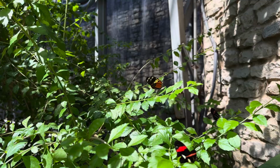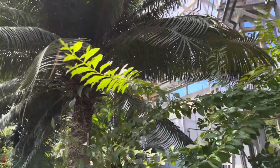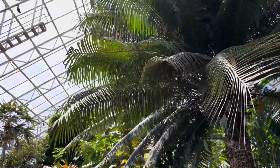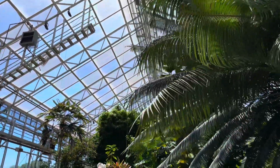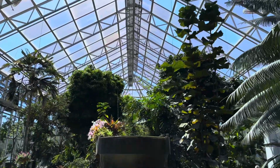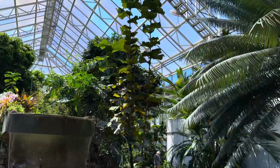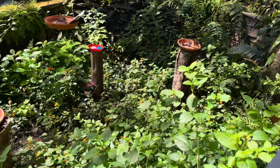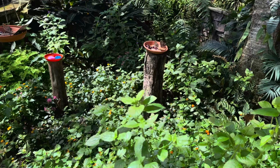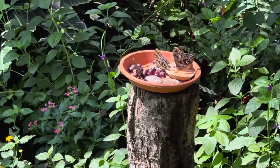So you can see there are a bunch of butterflies fluttering around. I don't know all of the butterfly species, but I did want to showcase a couple of the beautiful tropical plants that they have at this conservatory. I've been to this conservatory multiple times. I at least go once a year. I've been living out in North Dallas for a good while now, and it's just really exciting to see that they have a conservatory as gorgeous as this.